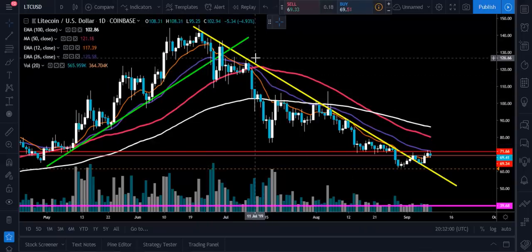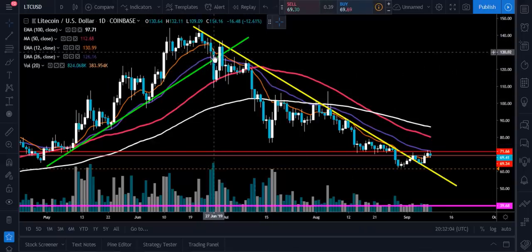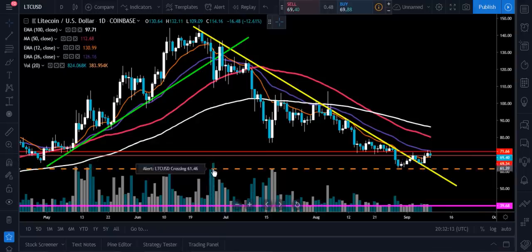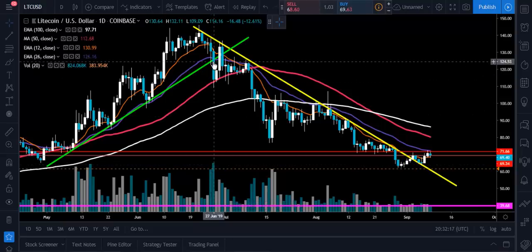And you can see what's happened here. But the point I wanted to bring to you, do you see when we had this trend line break? Take a look at this candle here. Do you see how it's a long day candle? It's a very strong candle breaking down through, and it's also on very heavy volume. Do you see the volume down here? So that's significant. That's how we knew it was a true trend line break.